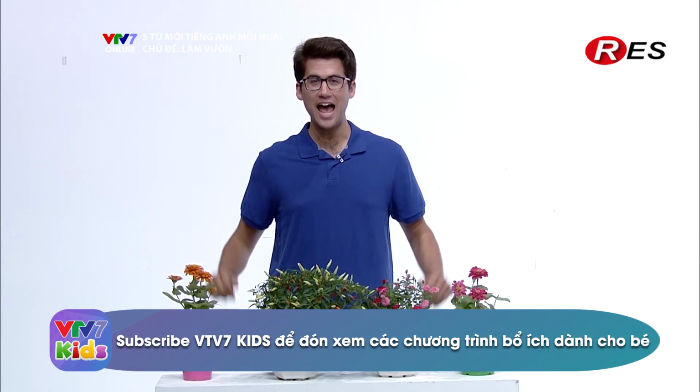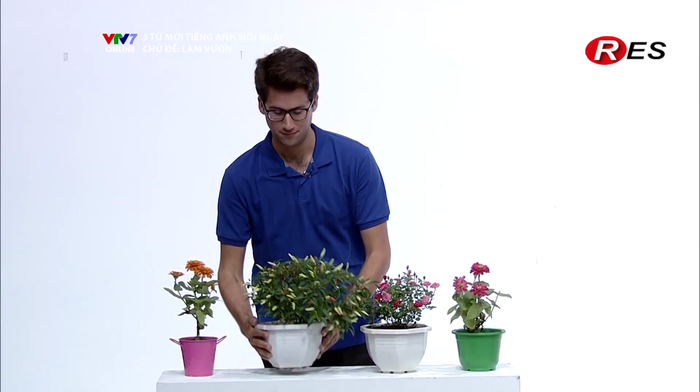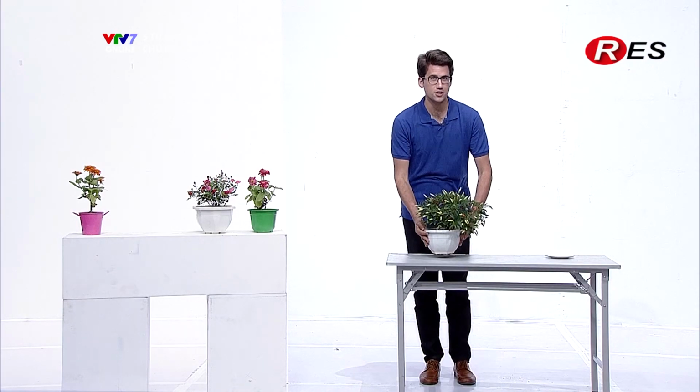Ta-da! After planting and growing our flowers and trees, here they are. Here are our flowers, and here are our chilies. Now, we need to harvest the chilies. To harvest the chilies, we need... What tool do we need? I can't remember.